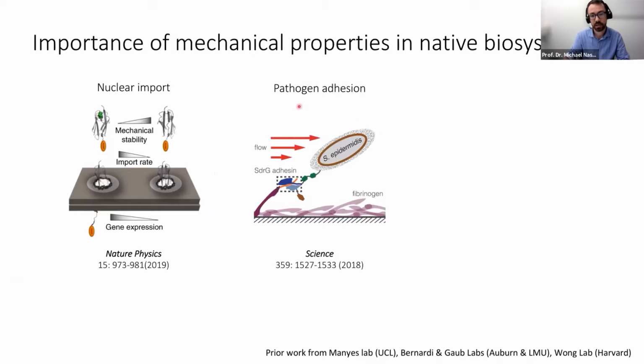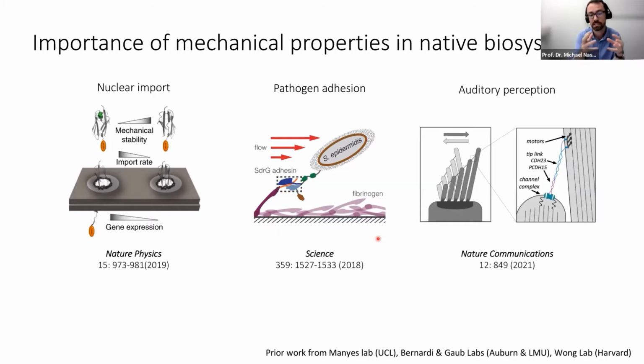Also, this is from the Gaub and Bernardi labs. This was the work of Lukas Milles, who's a speaker at this conference, also later on the program, showing that this pathogenic adhesin protein, SdrG, I believe this class of proteins represents now the most mechanostable non-covalent interactions that we know of. These can withstand about 2 nanonewtons of tension before they break. So it's really incredible forces that can be generated or resisted by conformational changes in proteins that provide mechanical stabilization.